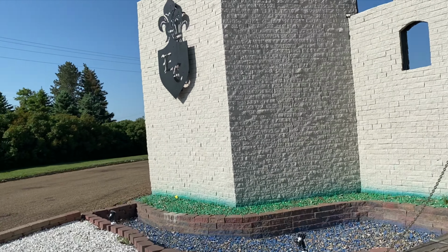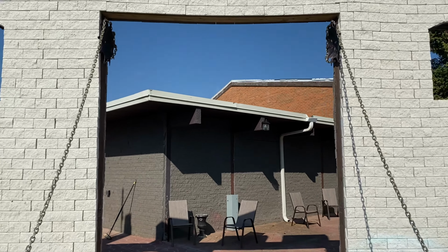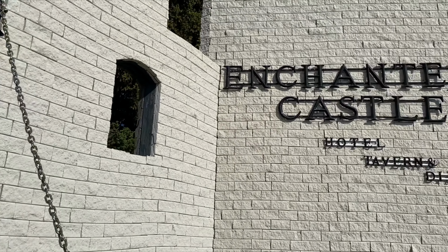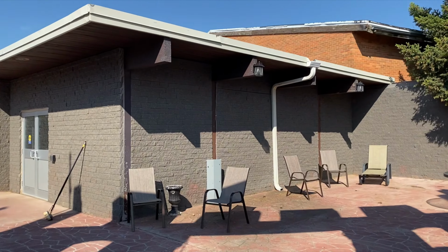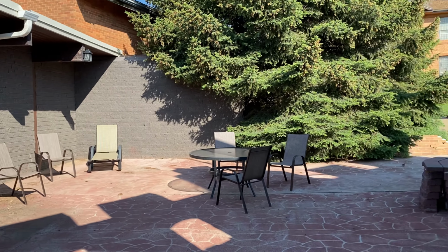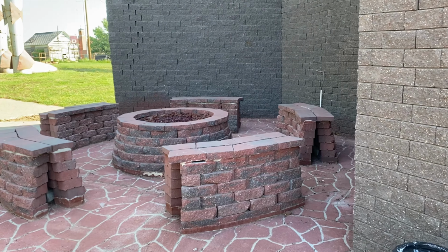You cross over a drawbridge that has been lowered over the moat, and you make your way into a courtyard. The courtyard has some chairs and even a fire pit for you. The Enchanted Castle is also the brainchild of Gary Greff.